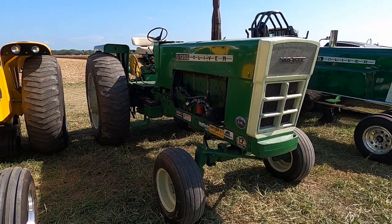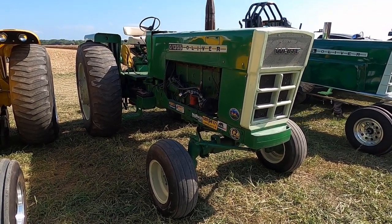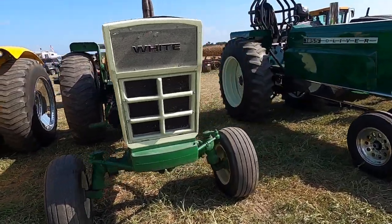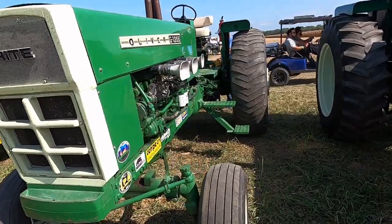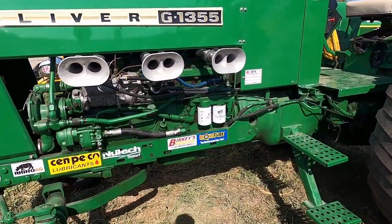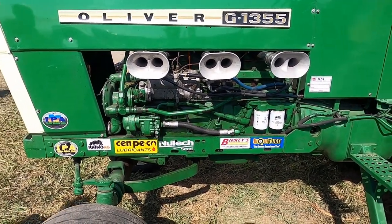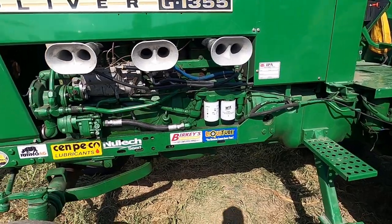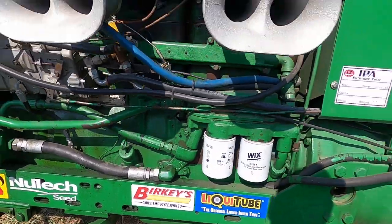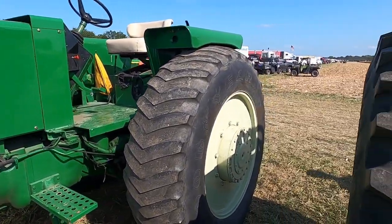Matt and I came over to the pulling section and we were getting ready to head back over, and lo and behold, here's an Oliver 1355 puller. And this thing, it's built and it looks like 585, I think, doesn't it, Matt? Yeah, it's 585.